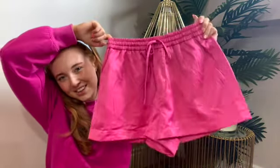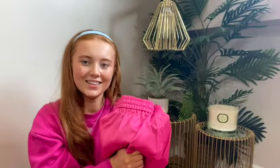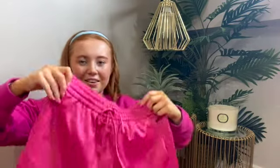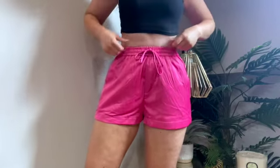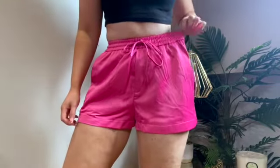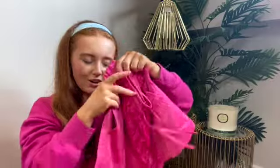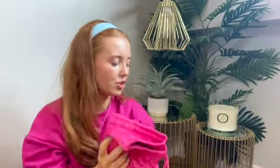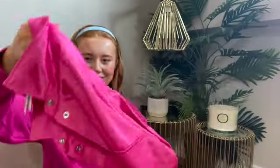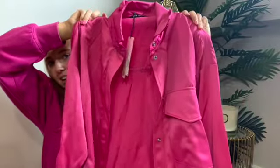Next up is more pink and more shorts. It's like a running theme, and once again I seen this on TikTok. So this girl had this set on with similar coloured pink dad sandals, and couldn't find the pink dad sandals on Zara, but I did manage to get my hands on this cord. So they're very heavy, satin hot pink shorts. And do they have pockets? Oh, they do have pockets.